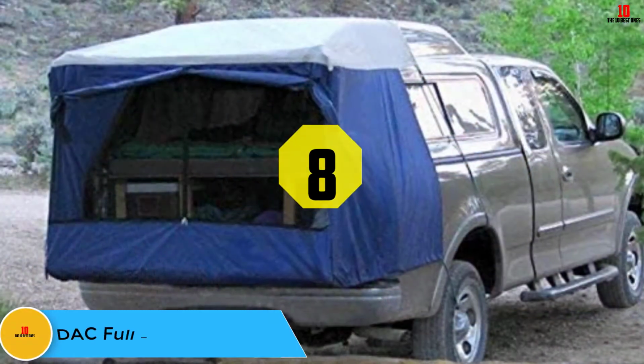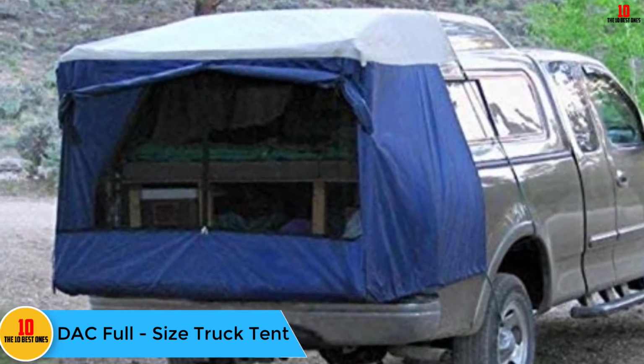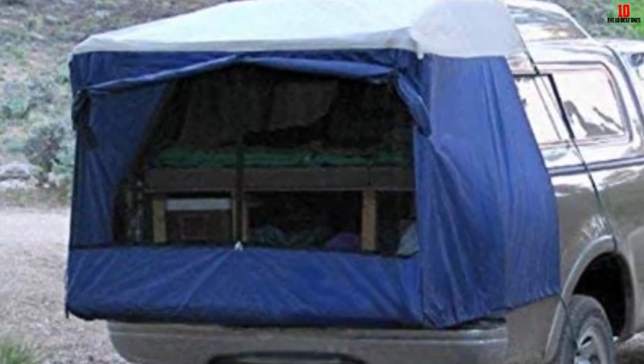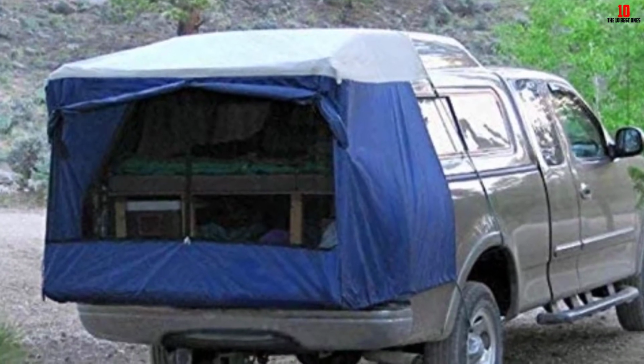At number 8, we have the DAC full-size truck tent. This truck bed tent is actually a cap tent, which means you need a truck with a topper camper already attached to it. The cap goes on the topper's end and allows you to utilize the tailgate space better while preventing rain from leaking in.